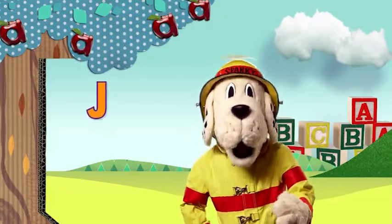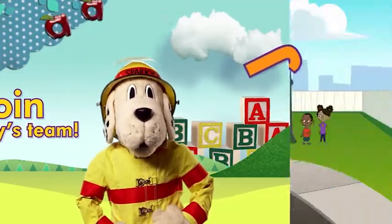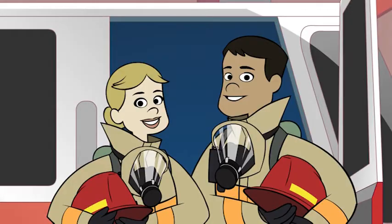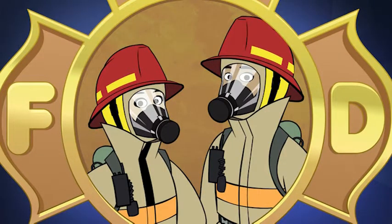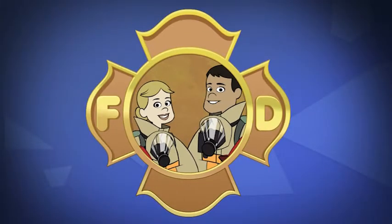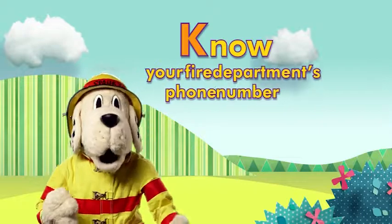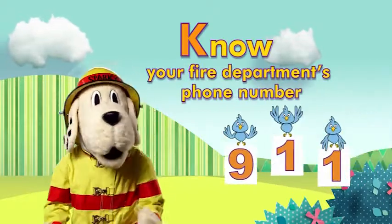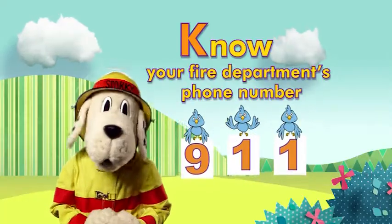J stands for Join Sparky's Team. These are my friends and partners. Firefighters are community helpers. They wear special clothes and have special equipment to keep them safe. It might look scary, but we don't need to be afraid because they are here to help. Know your fire department's phone number. Usually that number is 911. Do you know your emergency number?